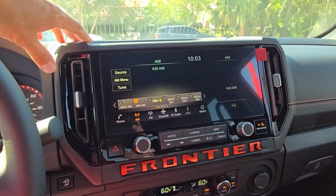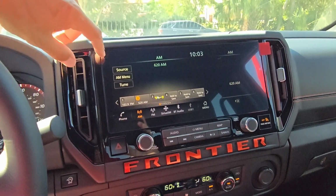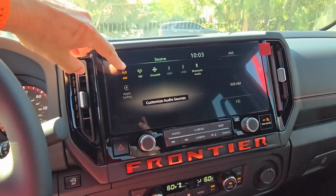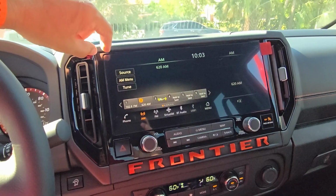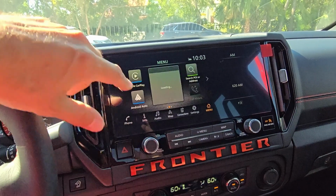Now we have the wireless Android Auto, Apple CarPlay. Here's your sources. This is for your radio. So you have the AM, FM, Sirius XM, Bluetooth audio. We also can play through Apple CarPlay. Go back and let's go to the home screen, which there's a button for menu and home screen right here.